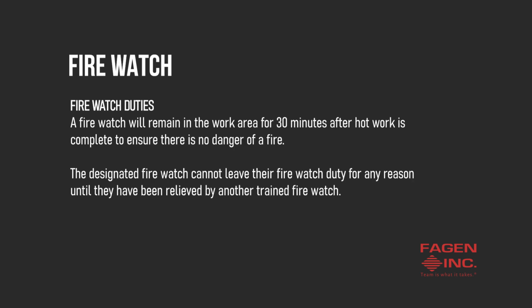Fire watch duties. A fire watch will remain in the work area for 30 minutes after hot work is complete to ensure there is no danger of a fire. The designated fire watch cannot leave their fire watch duty for any reason until they have been relieved by another trained fire watch.